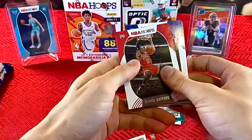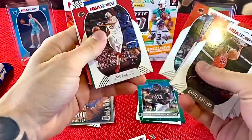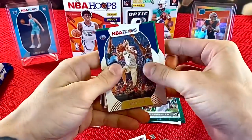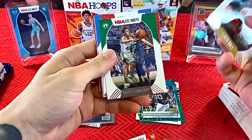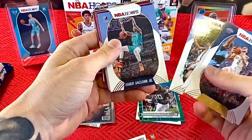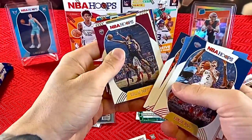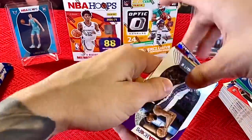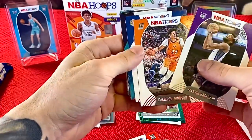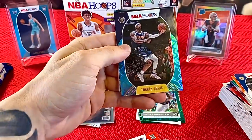Whole bunch of base cards. No base cards that are too desirable this year, in this product at least. Lonzo, Romeo, Kawhi. We have another holo. Steven Adams, Jaren Jackson, Joe Ingles, Bertans, Bam, MPJ, Colin Sexton. So many base cards. Marvin Bagley, Cameron Johnson, TJ Warren, Teal Explosion, Torrey Craig.